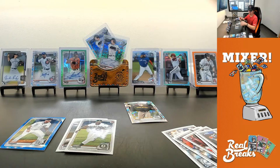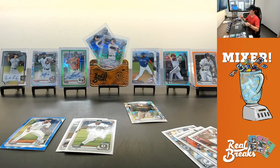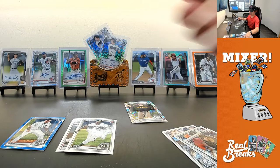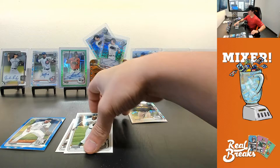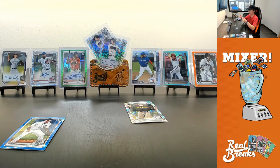And this is a box that can produce a monster. 2021 Bowman First Edition. Getting all my paper cards sleeved up so I don't have to sleeve up a million cards. Alright, so I don't have to sleeve up a million and a half cards after the break. I can just sleeve up a million cards, basically, with all the stuff that we're going to get in first edition here.